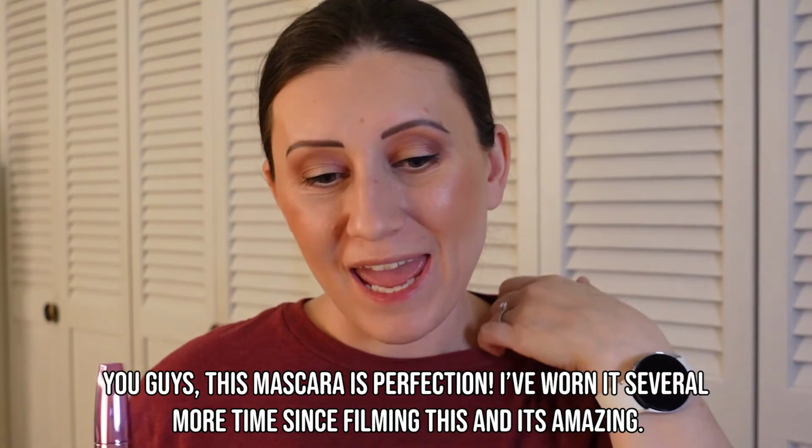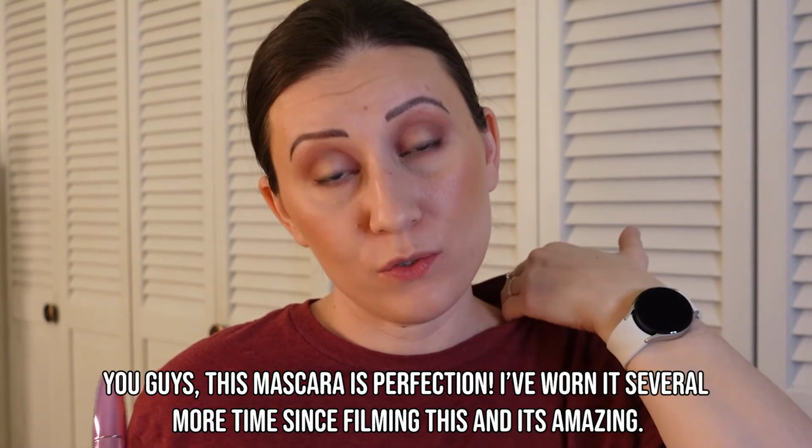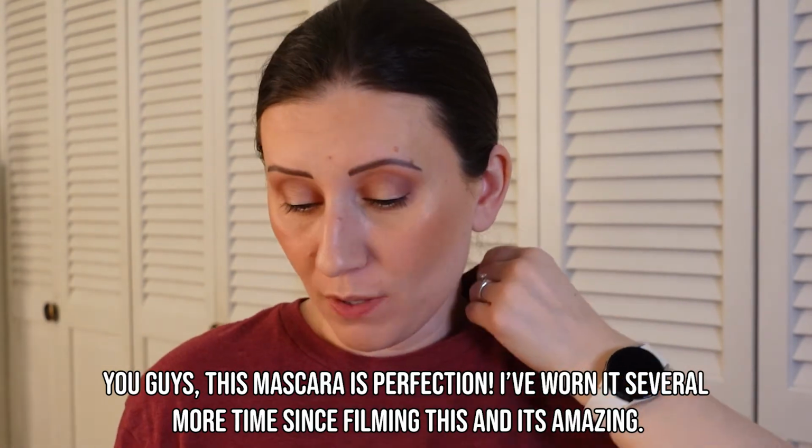Now time for mascara. I'm really hoping that this mascara works out. I have one from AOA Studio, which is on the Shop Miss A website, and that mascara is only $1, and it's the most amazing mascara ever. Doesn't smear, doesn't flake, doesn't smudge, like nothing. It stays put once you put it on your eyelashes.